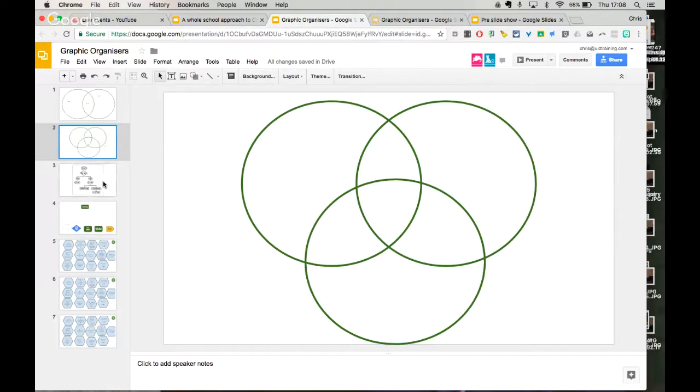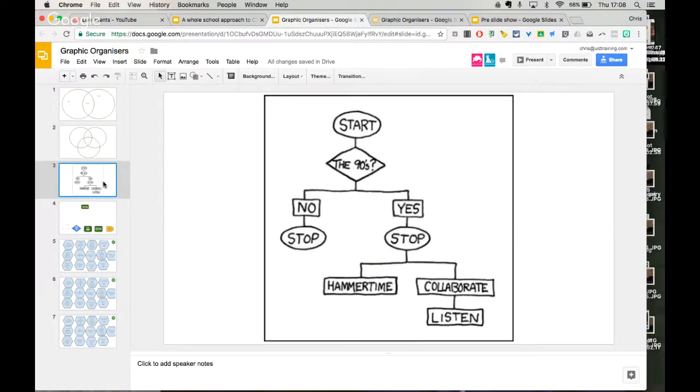So this is my favorite flowchart. It's start, is it about the 90s? No, then stop. If it is about the 90s, yes, stop, hammer time, collaborate, and listen. So if you are a fan of 90s music, obviously you are rolling on the floor laughing at the moment.